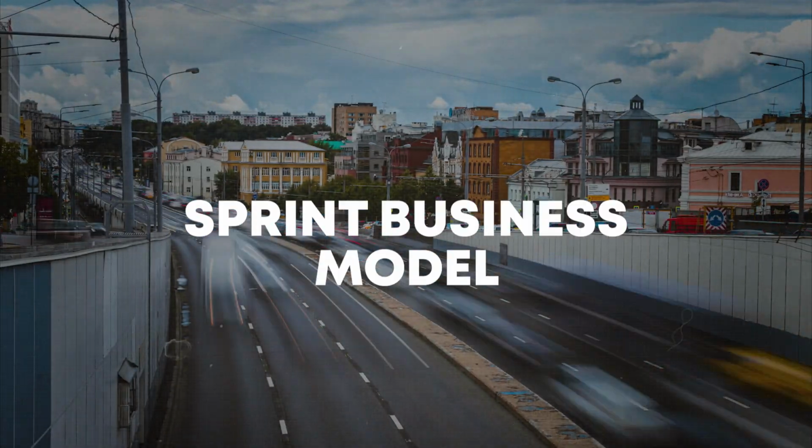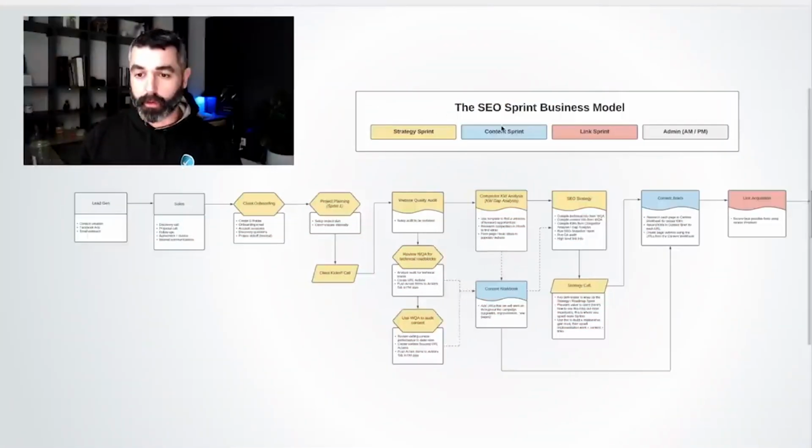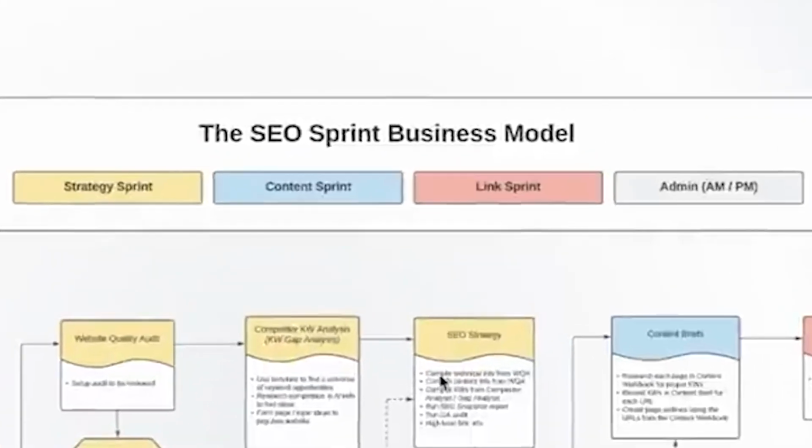In this video, I'm going to run you through the entire sprint business model, sprint by sprint from start to finish. I have this color coded for you in 4 different colors. They do map to the sprints that we have. Anything here in yellow is going to be part of our first sprint. We call it our strategy sprint, aka the roadmap sprint.